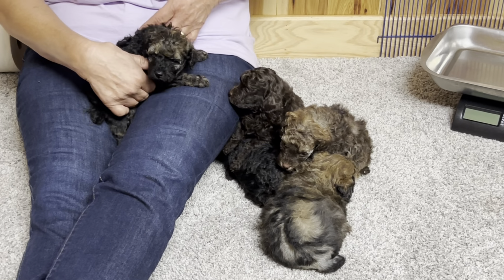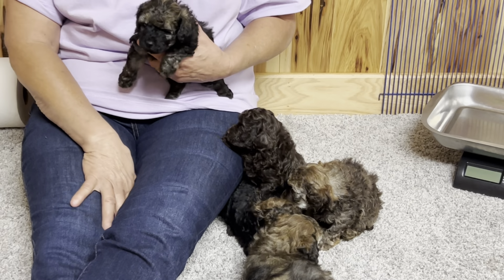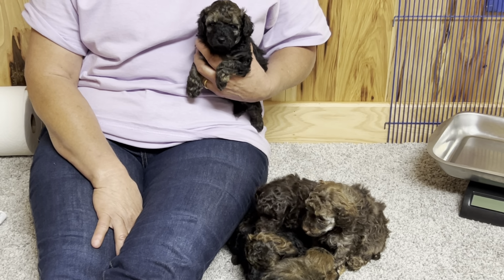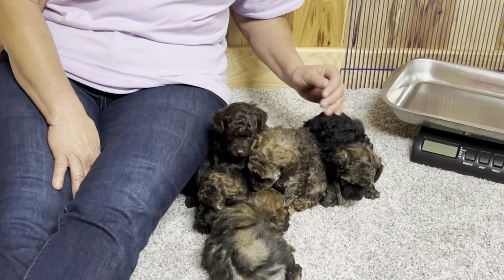They're doing really good. They were 4 weeks old on the 4th, I think it is. Let me look at my cheat sheet. Vanessa's shaking her head, and I still can't find it. Yeah, it was on the 4th. They turned 4 weeks old on the 4th.